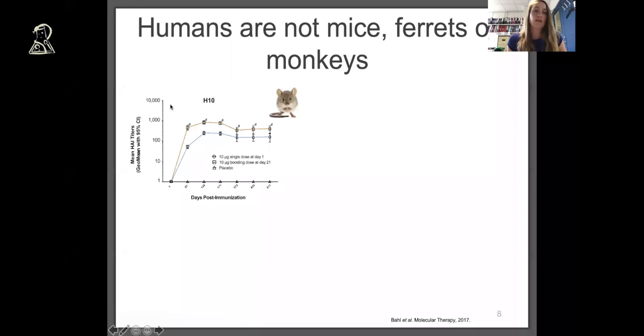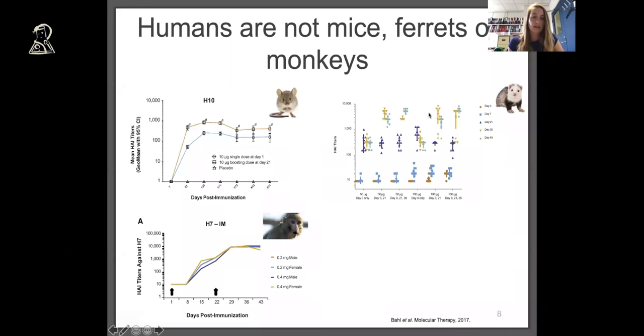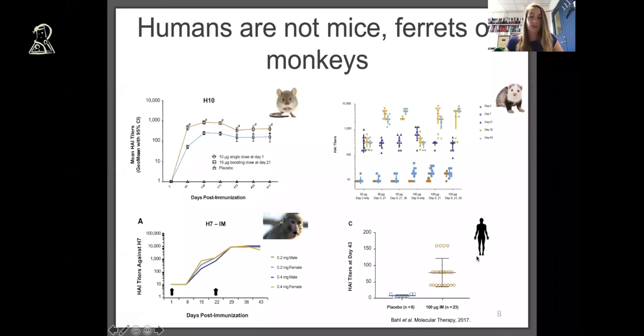Their output here is an HAI titer. This was an influenza vaccine. And on the y-axis, they have HAI titers. The higher this is, the better, which is also the correlate of protection for influenza. This is how they qualify whether the vaccine is working or not. You can see that in mice, it got up to levels of around 1,000 after two doses. In ferrets, it actually reached levels of up to 10,000 for the HAI titer after two doses. They then went on to look at it in non-human primates and saw similar levels of up to 10,000 for the HAI. And when they did their phase one clinical trial in humans, they saw that the vaccine did work in humans, but the HAI titer was much lower, around 100 or less in most patients.